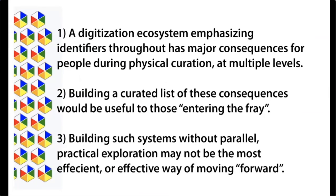So just to wrap up, a couple of observations. Some of these flow from what we've talked about. Other ones are just things that I've thought about throughout the process of putting this talk together. First, the digitization ecosystem emphasizing identifiers throughout has major consequences for people during physical curation at multiple levels. Second, building a curated list of these consequences would be useful to those entering the fray. For example, if you're going to start messing with identifiers, what could go wrong, what can work, and what can get better? And last, building such systems without parallel practical exploration may not be the most efficient or effective way of moving forward. Envisioning a new way of passing around FAIR data might sound good on paper, but until we put that into practice, we might not know the real bottlenecks of those types of approaches.